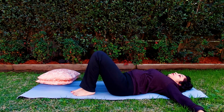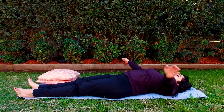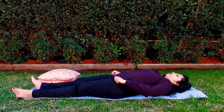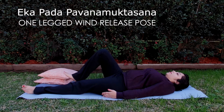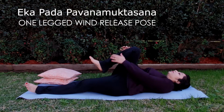Now let's slowly release our pose. Stretch your right leg front, left leg front, come to Sthiti and relax in Shavasana. Next pose is Ekapada Pavanamuktasana. It's a best practice for low back pain and lower abdomen pain.